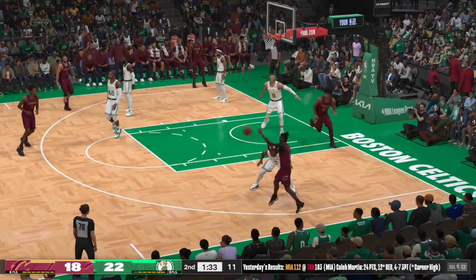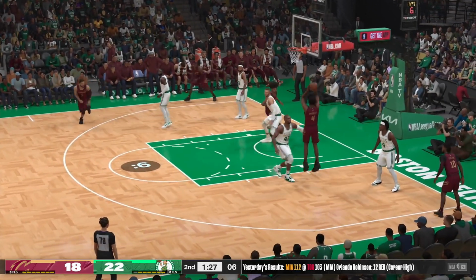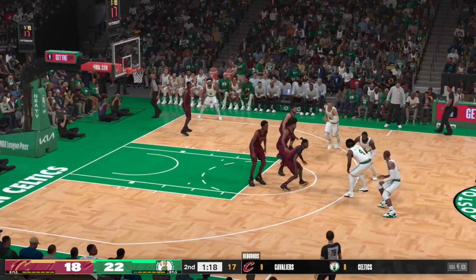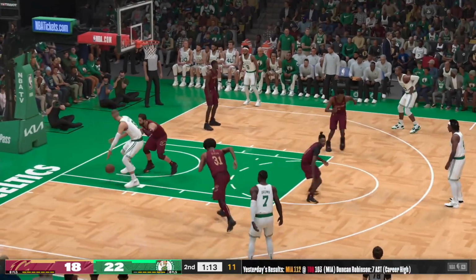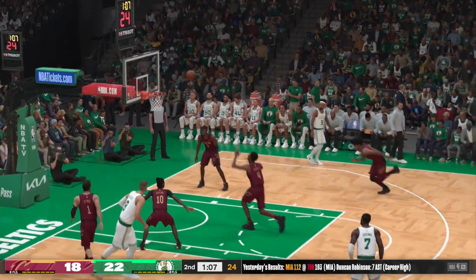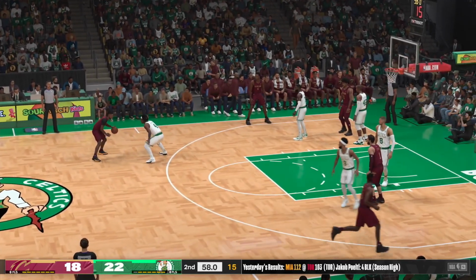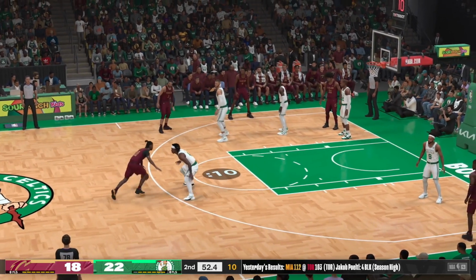Holiday against Garland. Mobley outside. Over Horford. That one rolling around and rims out. And the rebound battle split evenly thus far. Holiday finds Brown. Porzingis with the ball. Porzingis is doubled. Horford from outside. And a rebound goes to the Cavaliers. Mobley's got his fourth rebound in this one. LeVert the pass to Garland. 54 seconds left in the second quarter.